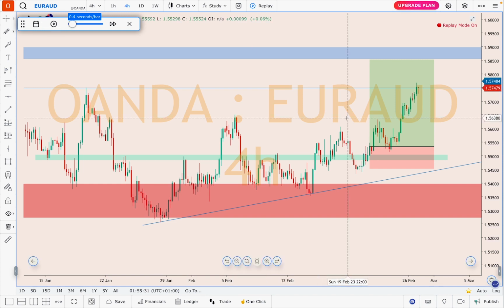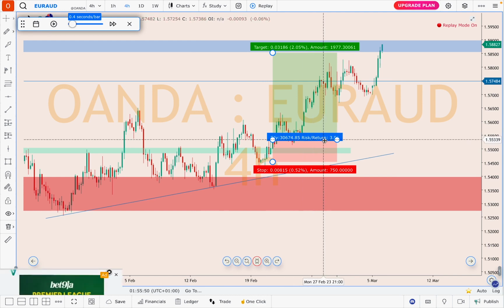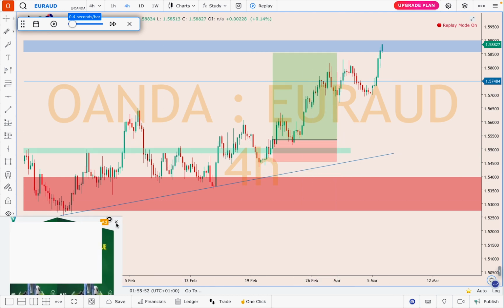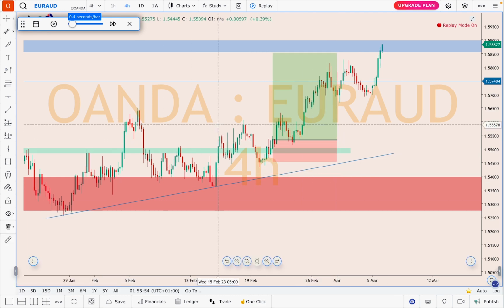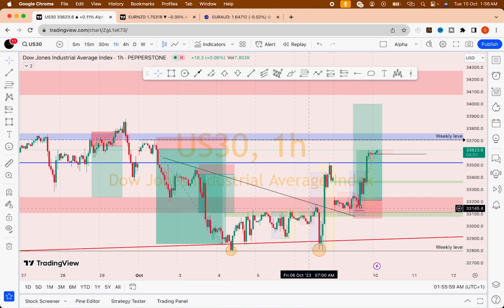Boom, there we go. Here's our first take profit and it is now heading to the next take profit. Let's see how that goes as well. Boom, there we go. Full take profit taken for this particular trade setup. Now to the next example, let's see what we have going on. By the way, let's see how this particular trade is going.